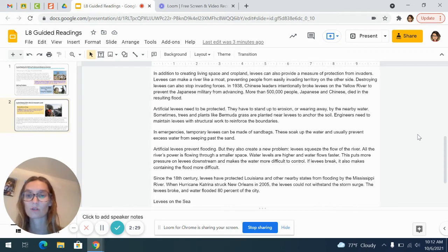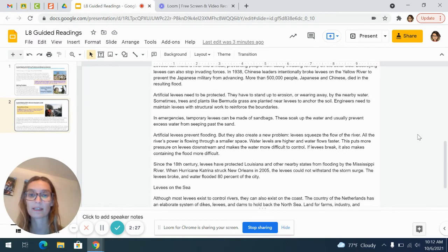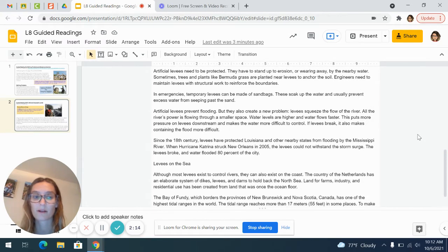Destroying levees can also stop invading forces. In 1938, Chinese leaders intentionally broke levees on the Yellow River to prevent the Japanese military from advancing. More than 500,000 people, Japanese and Chinese, died in the resulting flood.